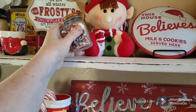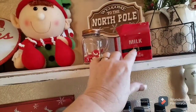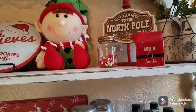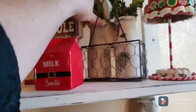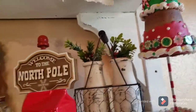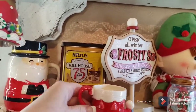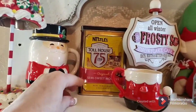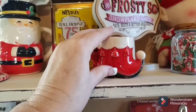Then I have little jars of sprinkles. These I picked up. I have another one over on another area. But I picked this up at Michael's this year. And then my little milk bottles that are painted and distressed. I just added these little sprigs of whatever in there. And that worked out really nice. I've got my vintage Nestle cookie tin. This cute little boot that I picked up at the thrift store a couple years back.